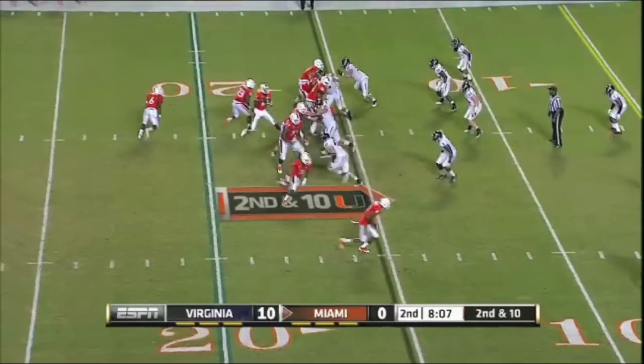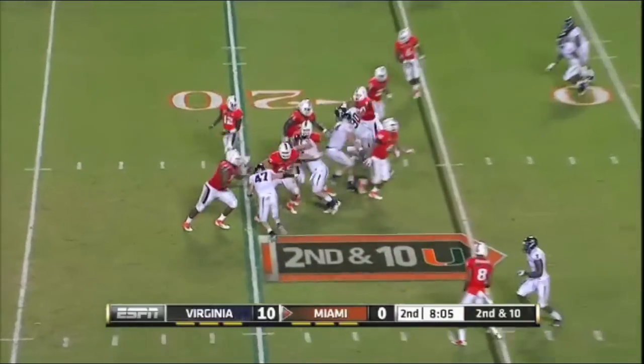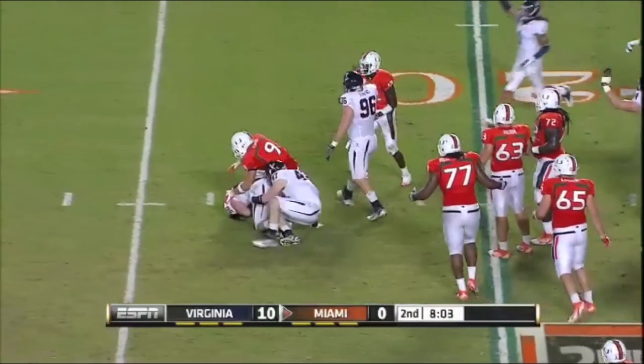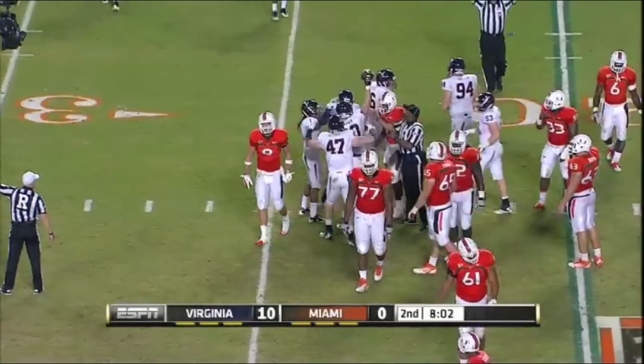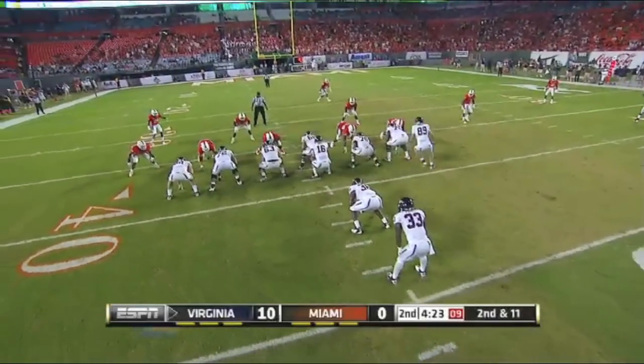Harris under center, I formation. Quick drop back. The ball slipped out of his hands as he was throwing it. Virginia pounces on it. Now this could be an interesting ruling. They say Virginia football. Man in motion. The tight end, Phillips, goes left to right.